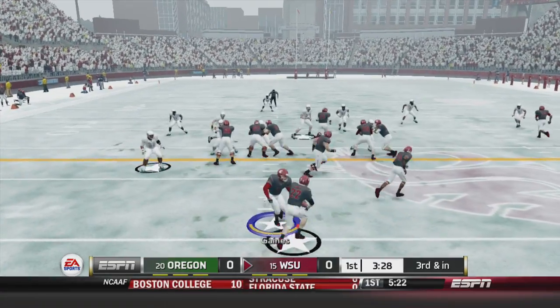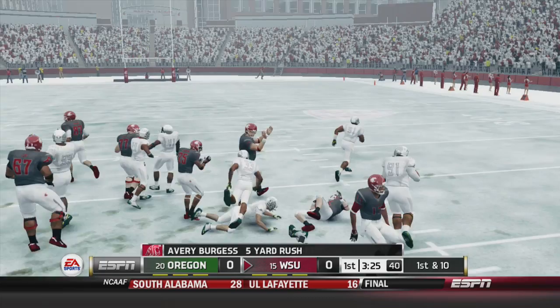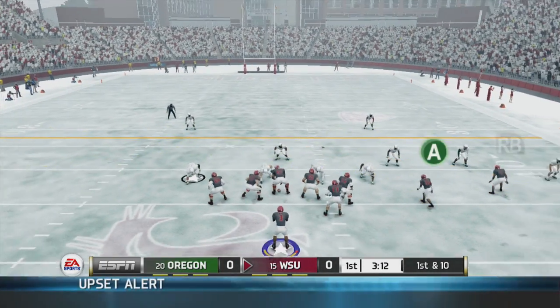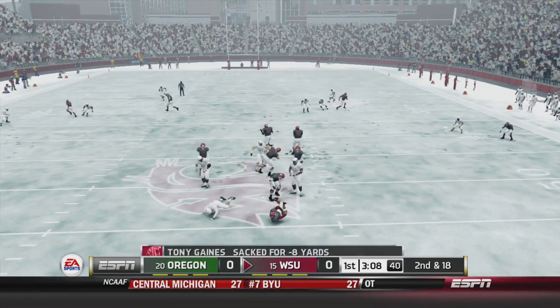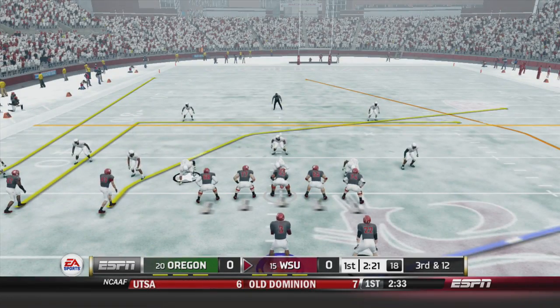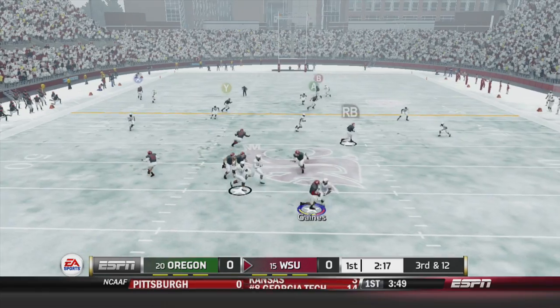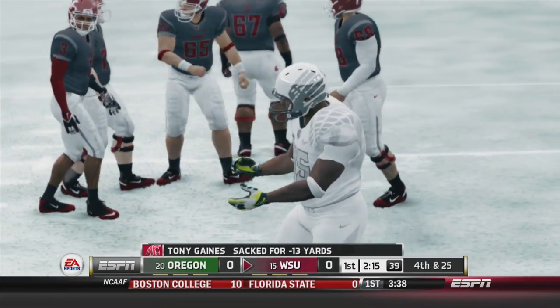We've got to get back to the way our offense was playing earlier in the year. They've struggled as of late. And here's a run to pick up the first down by Avery Burgess. He has been so good this year. An empty set with Dave Robinson in the backfield, and Tony Gaines will go down. He's sacked. That's a loss of 8. We've struggled at times to keep Tony Gaines upright in his freshman year. Now Gaines will try and scramble. He will end up losing 13 yards.